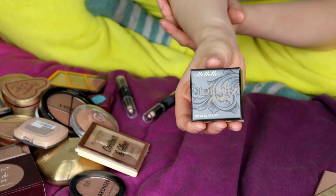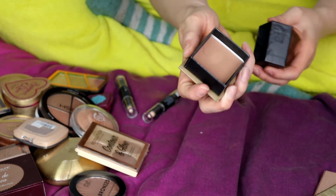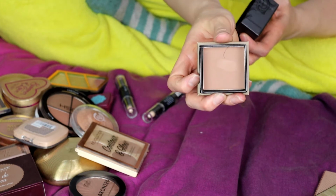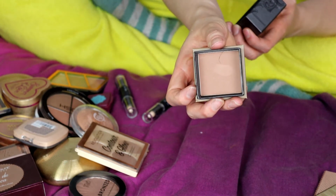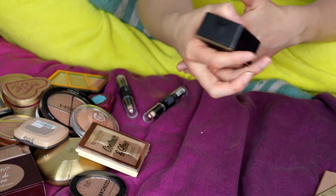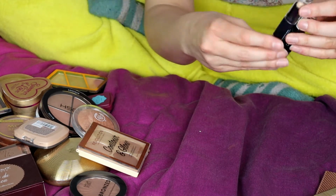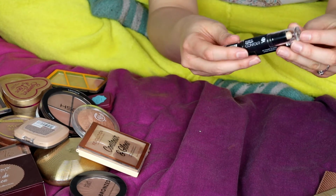This one here is the Mimi Blush Me. Even though it's more of a bronzer shade, now it looks scarily dark. When I put this on my face, it actually turns out really light. I like this bronzer. Well, it claims it's a blush, but it's a bronzer. I like it, so I'm keeping that. My contour sticks here, this is by B. This is the Light and Sculpt Contour Kit in the shade Light.